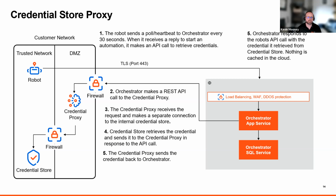Okay? So I mentioned robots are always connecting to Orchestrator, and that's how they get their credentials. Now, a robot has a many-to-many relationship between what it executes and the credentials it has. Because you can actually have a single robot installation run a full automation with a single set of credentials, log out, log back in with a different set of credentials, do another automation, and keep doing that. And robots can run 24/7. So we didn't want Orchestrator to connect directly into a credential store because it's probably in your trusted network or restricted zone within your network. So we created this proxy.